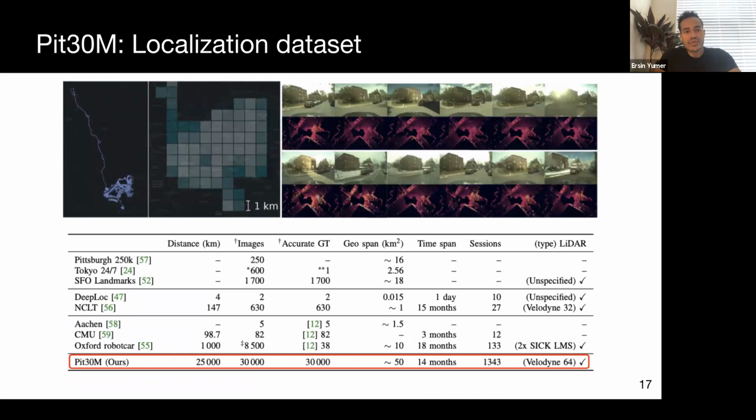We have recently introduced PIT30M, a data set for large-scale localization tailored for self-driving applications. We were motivated by a lack of public localization benchmarks that are large-scale, diverse, and provide accurate ground truth localization. We collected PIT30M with over 1,300 trips over 14 months and include over 30 million images and LiDAR readings. We also carry a consumer-grade GPS in this data set that we use to study localization bootstrapping. To learn more about PIT30M, please check out our localization part of the tutorial that will come in the next couple hours.